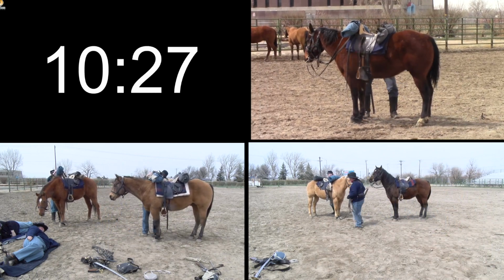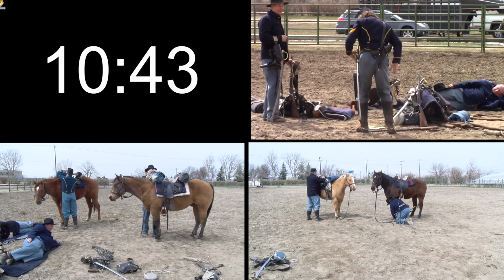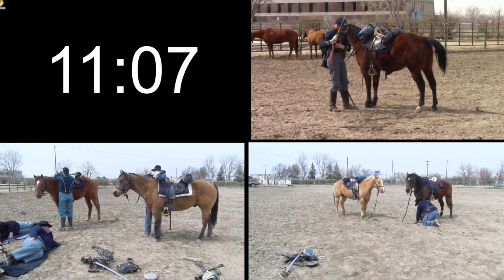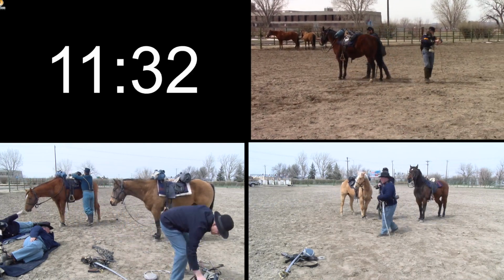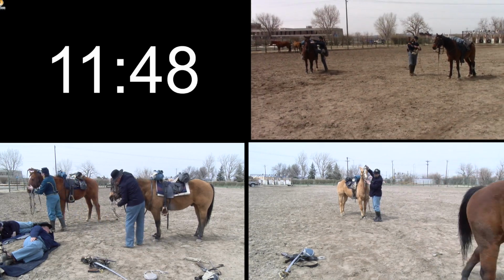So you see here I'm securing the cinch. Gary right there is getting his belt and carbine on, and then I saddled, and you can see he's hopping around because he's still hobbled. I get down and unhobble him. So on the lower left you can see, this is obviously sped up, but they're all paired together so you can see who gets done first, second, third, fourth, fifth, and sixth.